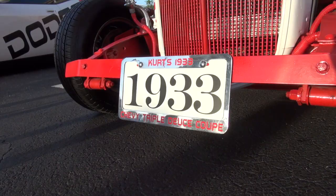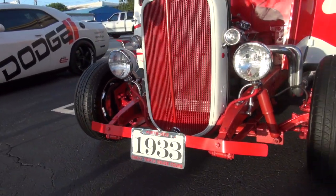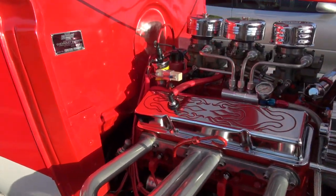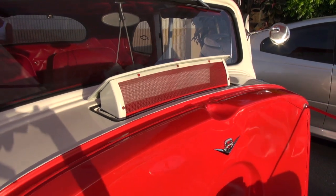Fort Lauderdale, and this is my 1933 Chevy Master 5-window coupe that I'm in the process of refurbishing and building. It's a never-ending project, but I love it, and we're having a great time doing it.